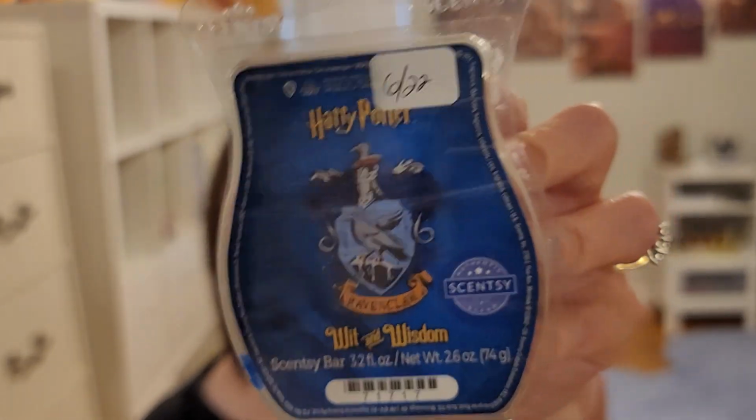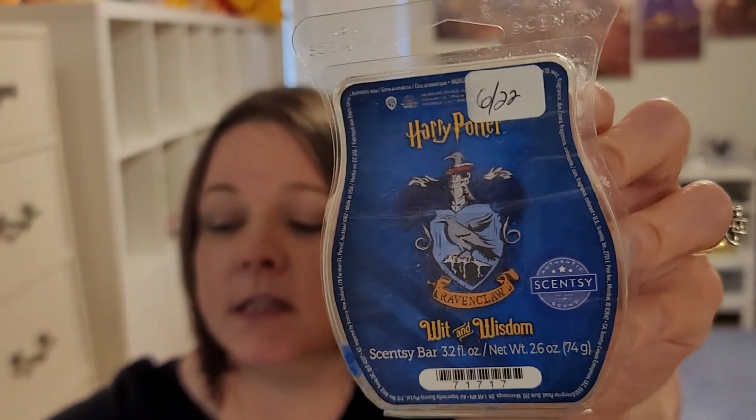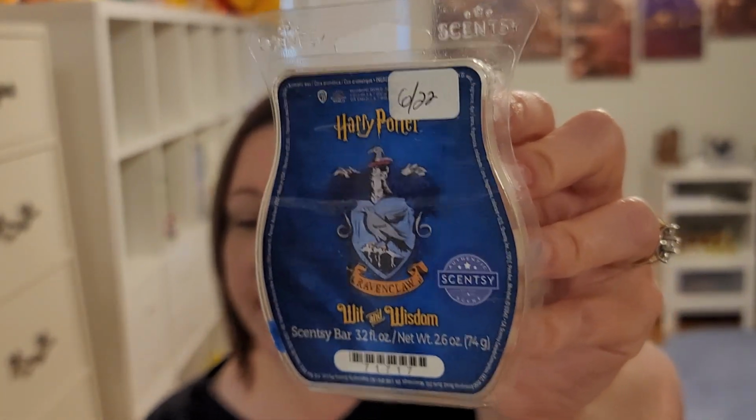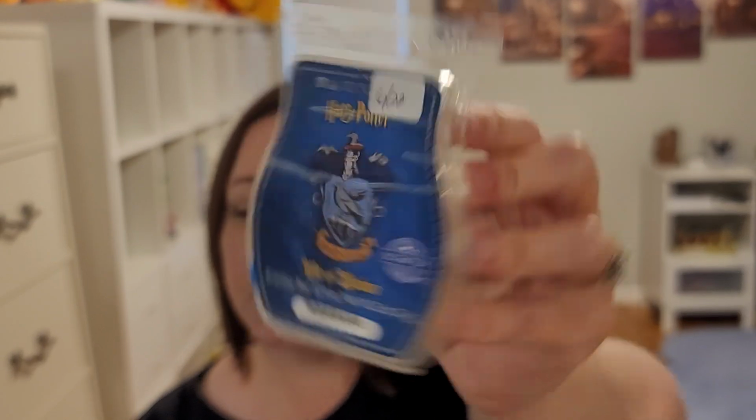Ravenclaw, Wit and Wisdom. This is from the Harry Potter collection, and this collection will be coming out again in the next month or 2, so keep an eye out for that. Smooth vanilla, airy white musk, incense, spiked sandalwood, and mahogany woods. The best way to describe this in my mind, at least, is an old library where you can smell the old books, and you can smell leather, like from leather bound books, but you also get a fresh, airy note.